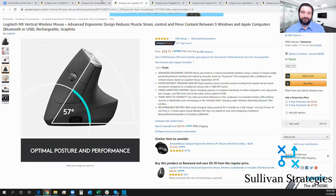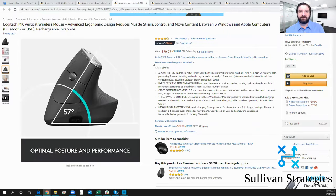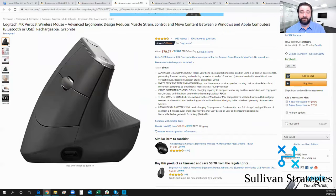A nice mouse. Now, I'm somebody, I like a pretty basic mouse. Just a nice HP. But some people really like their fancy mice. And in this case, this is a really sharp one. Now it is really ergonomic, and people that use it say fantastic things about it. At Sullivan Strategies, it's looked at as a really good investment. Again, if you're going to be using this stuff all day, get something nice.